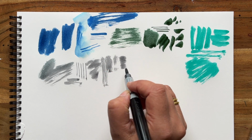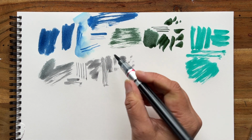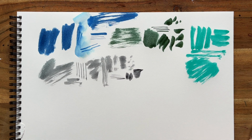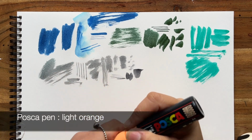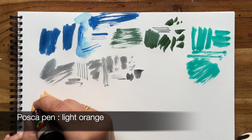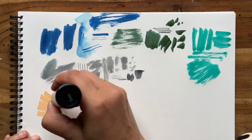I often like to use these brush pens just to add details and contrast. Wonderful. Starting with this light orange Posca. That is a lovely peachy colour.